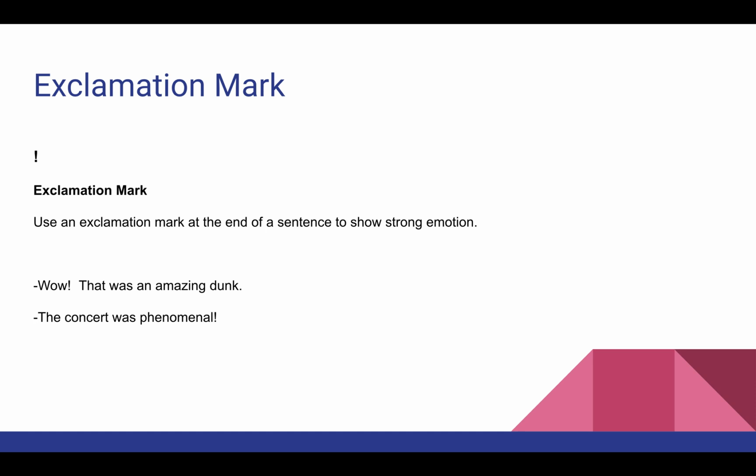Exclamation marks. Again, you can see it right over there in the left-hand corner. You're going to use an exclamation mark at the end of a sentence to show strong emotion. So two examples: wow, that was an amazing dunk! Or the concert was phenomenal!